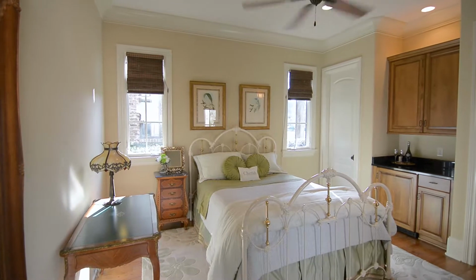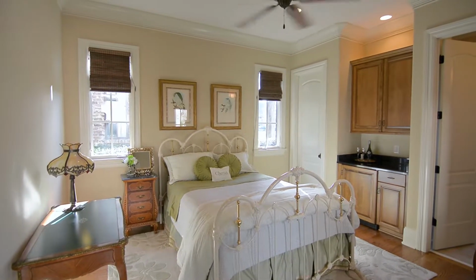Step inside this door and you have entered your own private guest quarters, or maybe you could use this space for an office, an art studio, or even an exercise room.